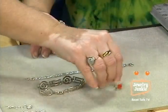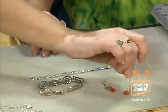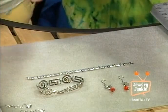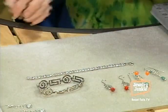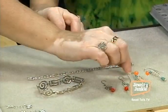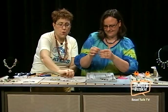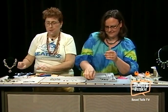I love using spirals in my jewelry. It's just fun and easy to do. You have the variations here, which looks like a spring, which I love. Those are beautiful. And you can even make necklaces or bracelets just using the springs if you want. Spirals and springs, all different types of things.